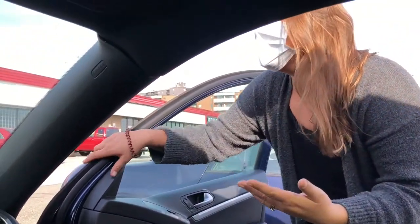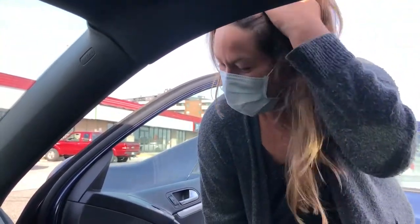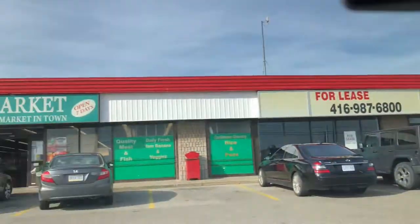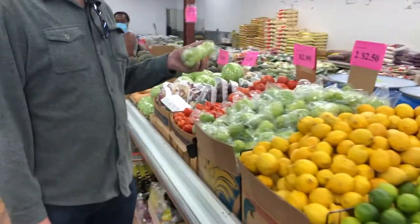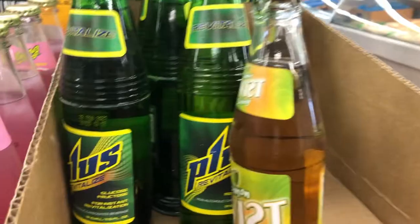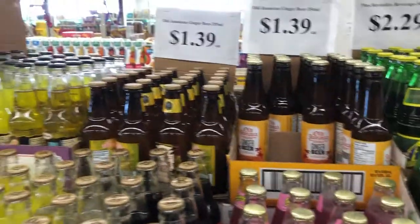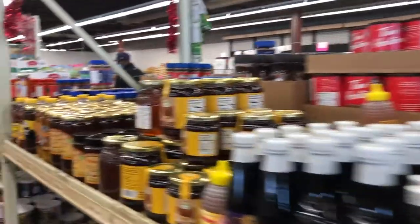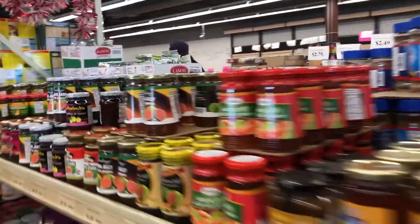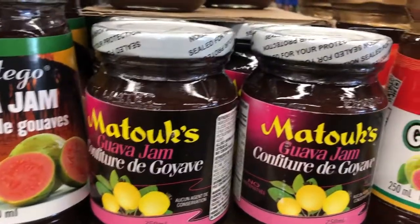Where are we going? We just found a West Indian food market in Mississauga, and I cannot wait. You get back to your roots. Come on. Coconut. Christophine. Cho-cho. Yes. You want twist? And some good ginger beer. Shandy. And these Bajan pepper sauce. Come on, all of you. How excited are you? Super excited. Yes. Matuk's guava jam. If only they had tamarind chutney.